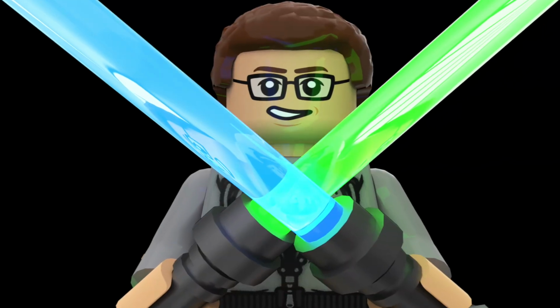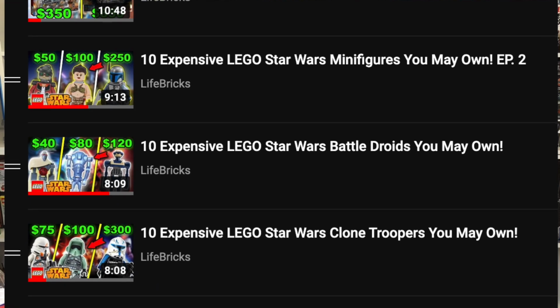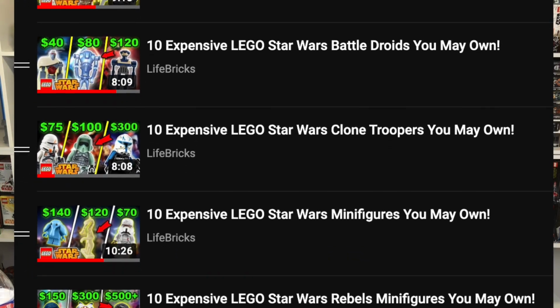Today we'll be looking at 10 more expensive LEGO Star Wars minifigures that you may own. Let's talk about it. So yes, welcome back everyone to another episode of the expensive LEGO Star Wars minifigures you may own series. And we got episode 4 today, counting down 10 more kind of random and obscure LEGO Star Wars minifigures that you may own.